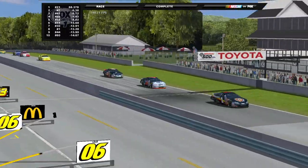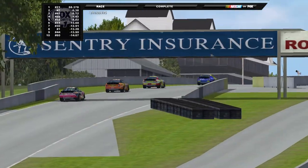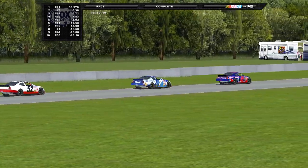There's Paul Menard, Stedman Marlin. Carl Edwards rounds out the top 10. The rest of the field coming across the start-finish line. What a battle. What a race.